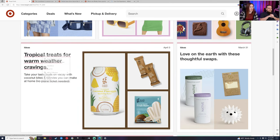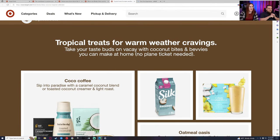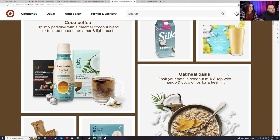Tropical. Okay. So this is good, not just for food, but start thinking about those of you who make candle scents and things like that. Let's see. Cocoa coffee. Coconut bites. What the heck are bevies? Beverages. Oh, bevies. I've never heard bevies. That's a Valley Girl term for let's go get some bevies. So we've got some pina colada type flavors. That would make a good candle.